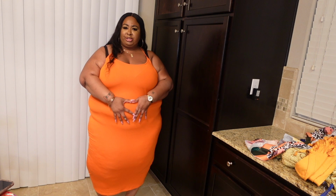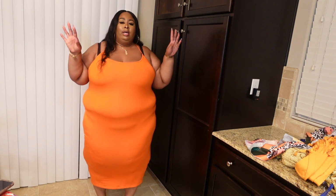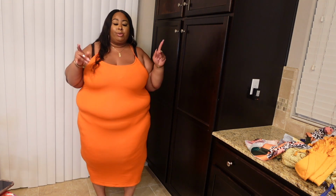Some shapewear to help smooth it out. I'm gonna actually find some shapewear, y'all, and stop talking about it. But in the meantime, you're gonna get this butt and this gut, okay?